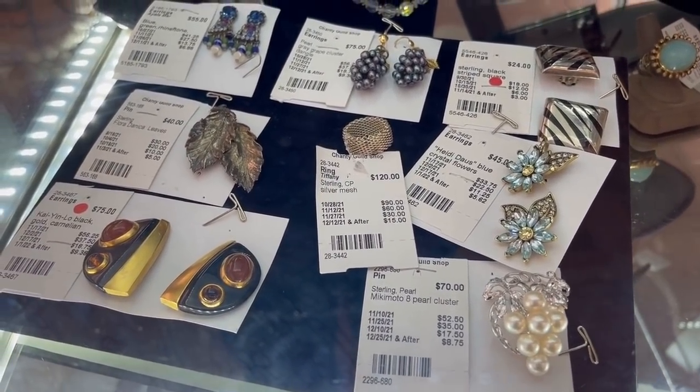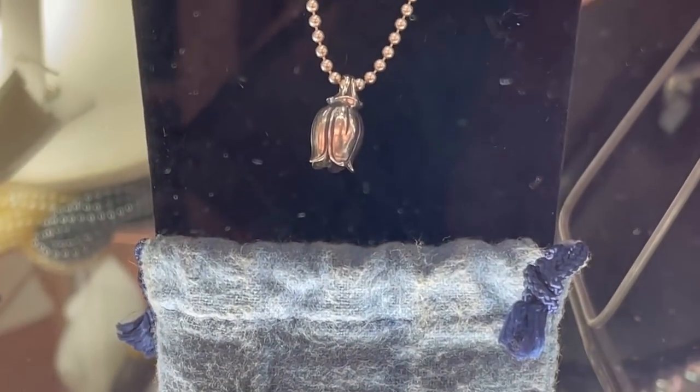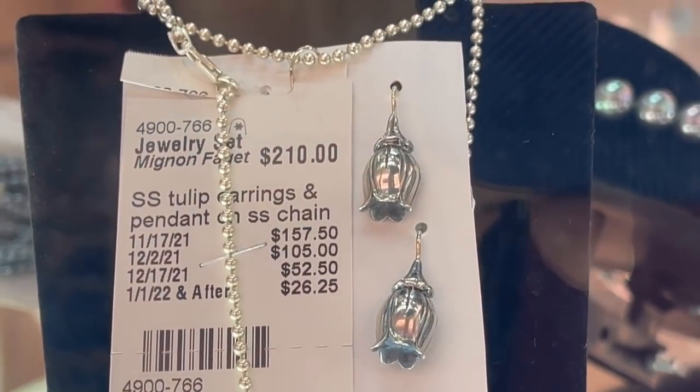So many different designs. This is a Mignon Faget, which is a company out of New Orleans. And I actually had a wholesale account with them at one time with my corporate gift business. I did a big order for the Coca-Cola company for the chairman's office. This is the Tulip collection.